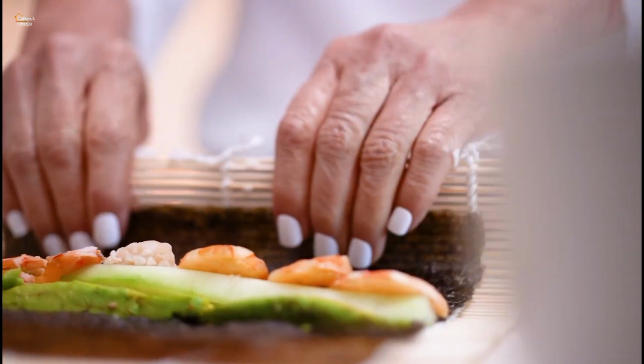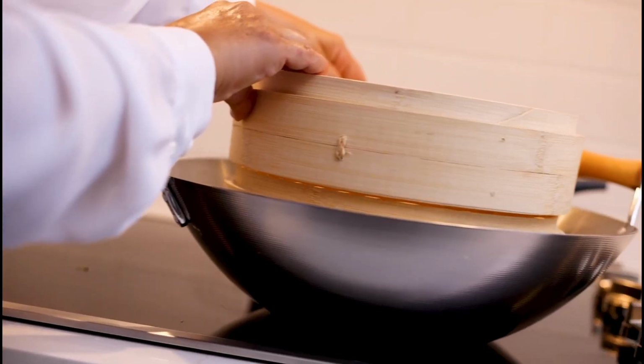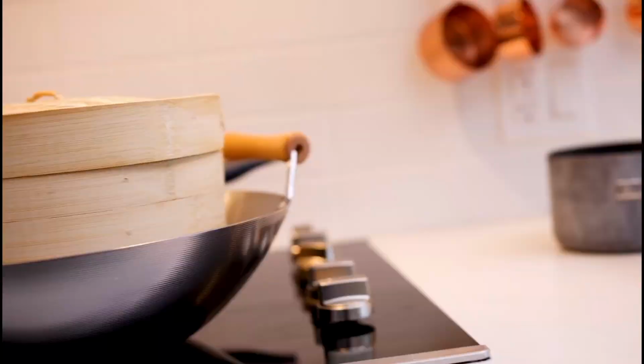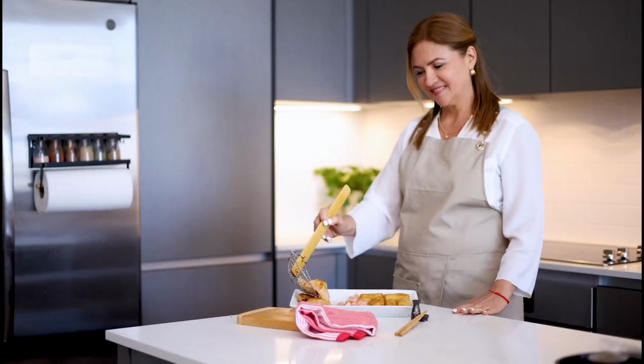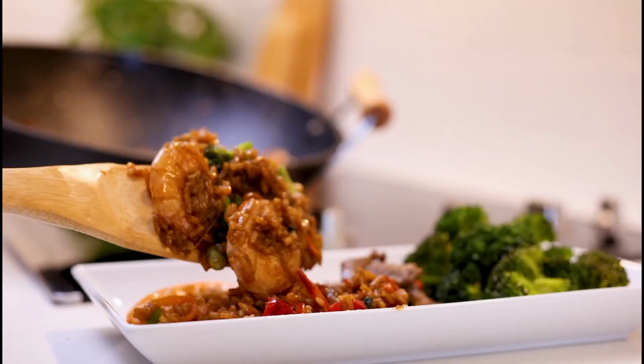Crafted from high-quality carbon steel, it offers durability, even heat distribution, and excellent cooking results. The set comes complete with essential utensils, including tongs, a rice paddle, cooking chopsticks, and 6 table chopsticks.